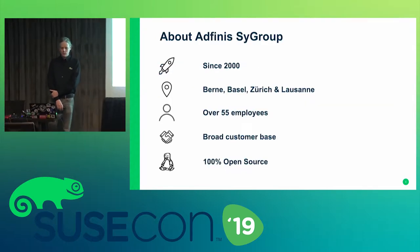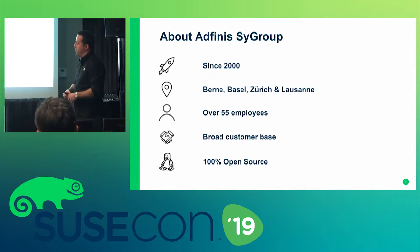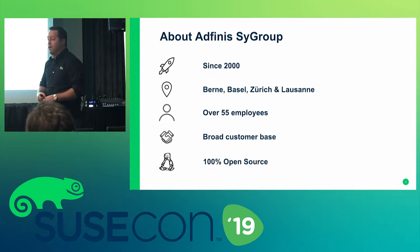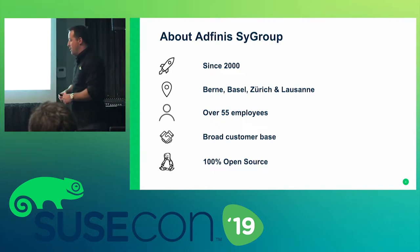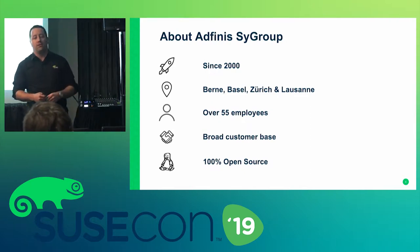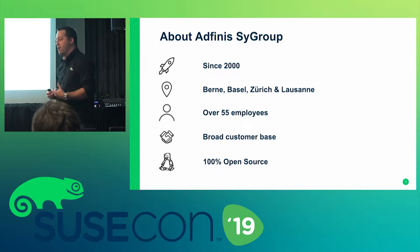Let me just briefly introduce you to AdfinisSci Group. As I said, we're based in Switzerland. We were founded in 2000, which is approximately two decades already. We have four branch offices around Switzerland. We're a team of approximately 55 employees, and our main focus is doing things with open source technologies. That's part of our DNA.